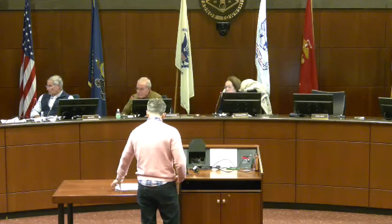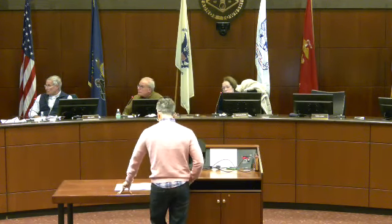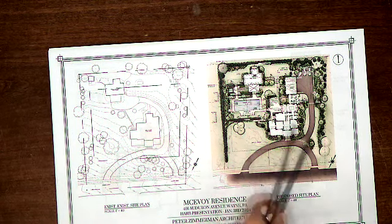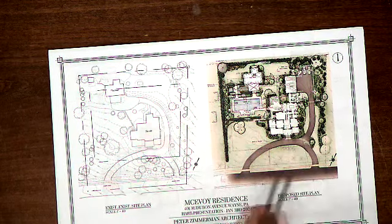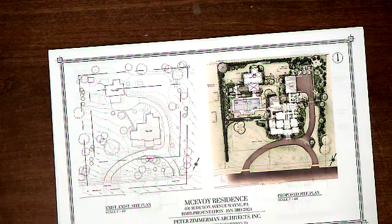Not much has been done to the carriage house. It's open now. We're proposing to make it into sort of a quasi pool house, so it's going to open up to the pool. There is a lot of site work that's going on here. Much of the work that we're doing is indecipherable from the current view of the street.